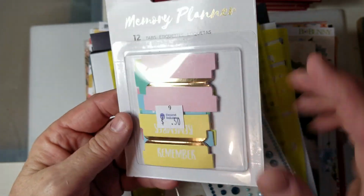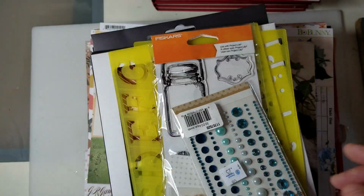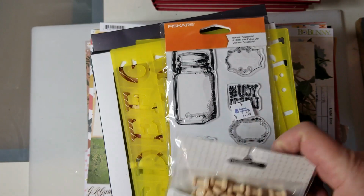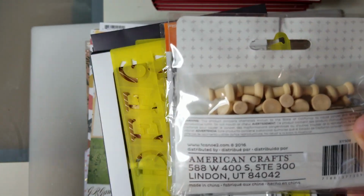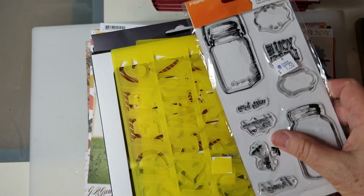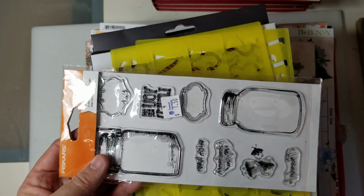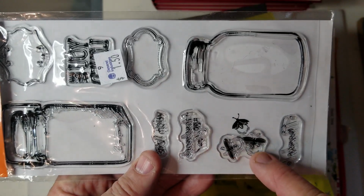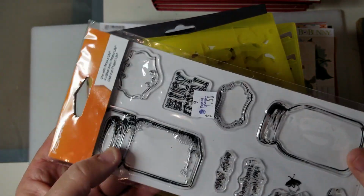I found these beautiful little tabs, and they have gold on them. Isn't that pretty? And I found this for $1. I always use these constantly. I found these little crafts for 50 cents. I found this cling stamp, which I really like because there's 2 bottles and little fireflies right there. It says thank you, but I know I can use it for other things that I'm doing. That's kind of fun.